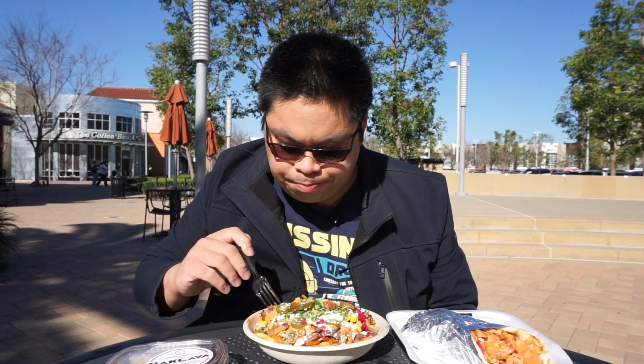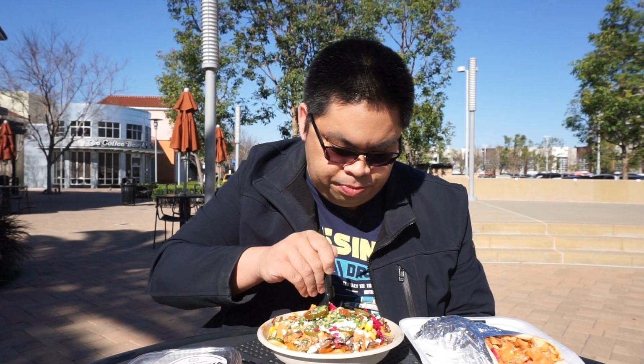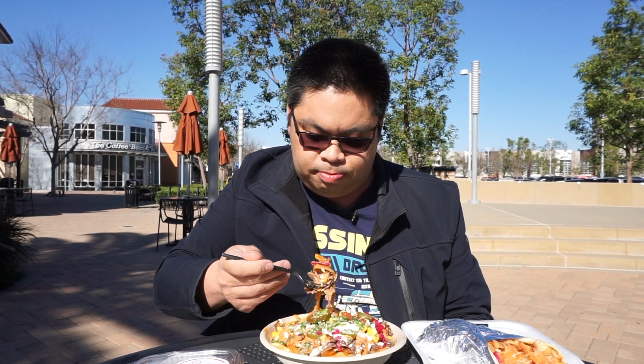So the meat is done the traditional way, and the stick is kind of like al pastor, but it's not. Yep. They have three different kinds of meats. A falafel, chicken or beef. So I got beef on one item. All these pickled veggies. Oh my god, look at this.